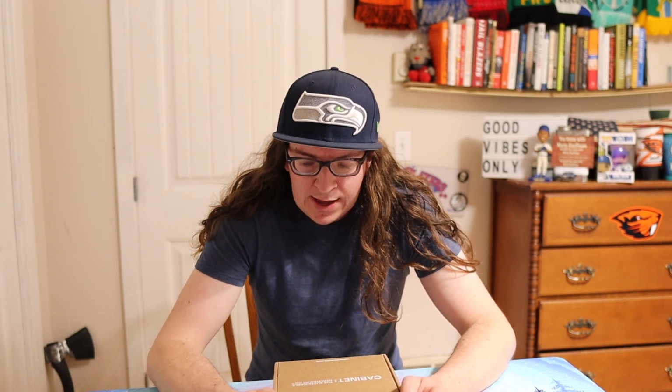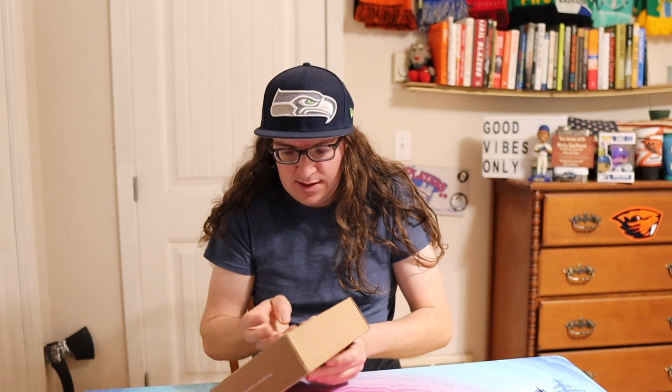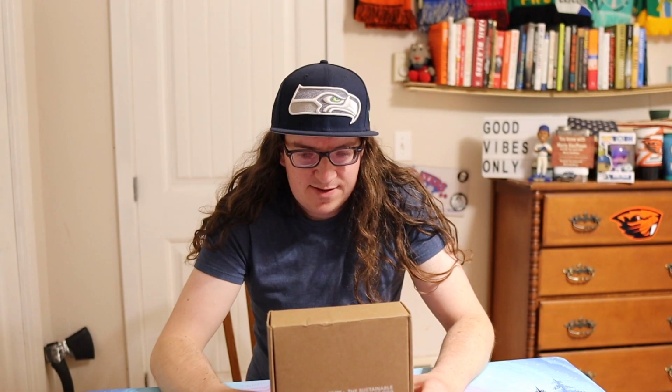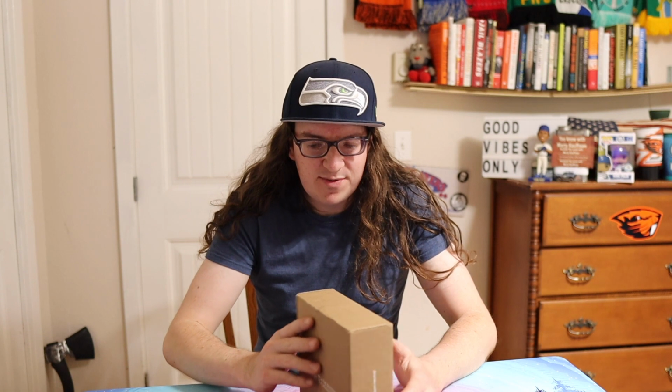So it's called Cabinet, the Sustainable Healthcare Co. That's what it looks like. We got some everyday medicines, like some Advil and some Pepto-Bismol and whatnot. I kind of forgot what I ordered and how much it was, because I ordered it a while ago, when it aired on Shark Tank, and forgot about it until I did some spring cleaning. So anyway, get yourself a knife and we're gonna crack it open.